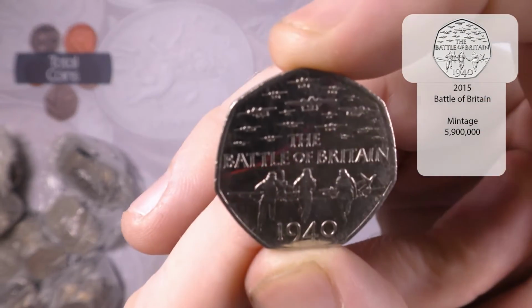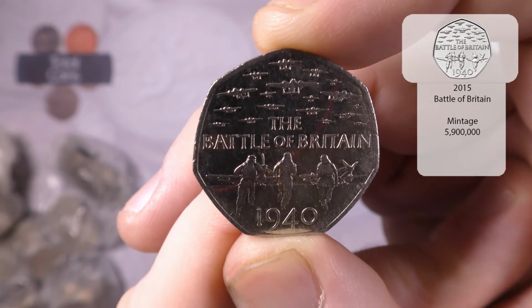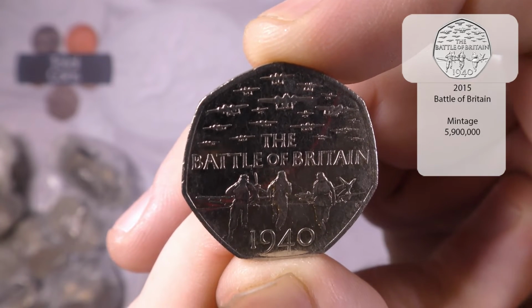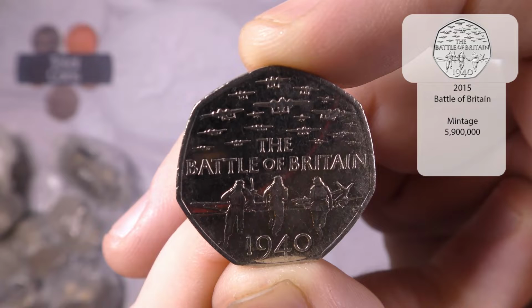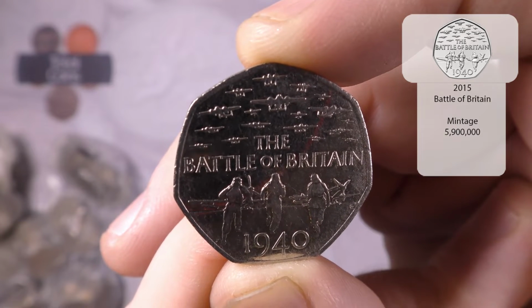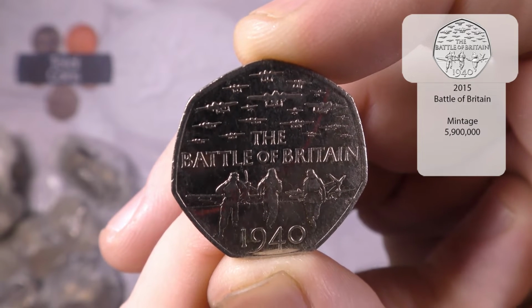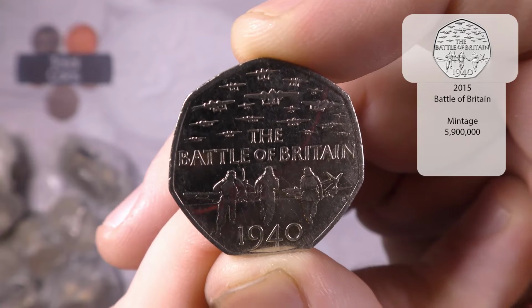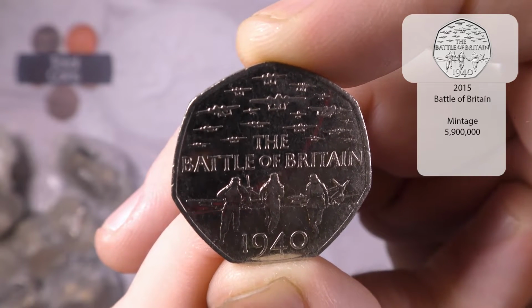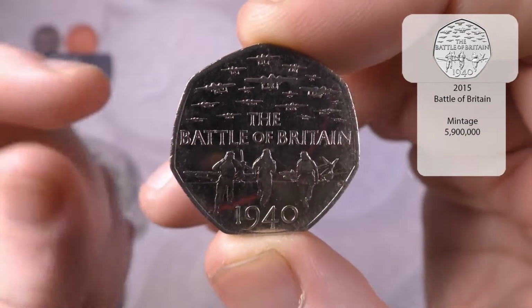So with the Battle of Britain and the Battle of Britain only, there are two different mint marks just under the Queen's neck. That's because the two different coins have the two different obverses. So one has the fourth portrait of the Queen and one has the fifth. The fourth portrait was by Ian Rank-Broadley and it was only released in the sets and the BU packs. And the fifth portrait was by Jody Clark and that was the one that was released into circulation.